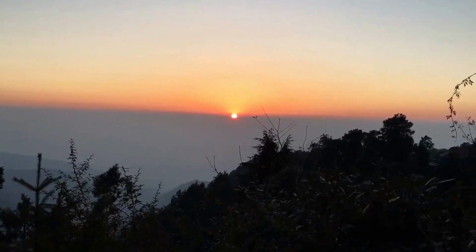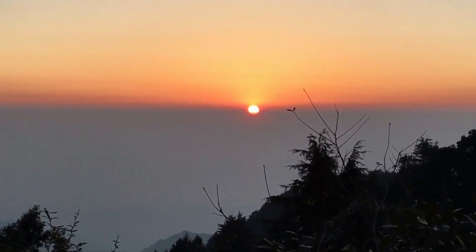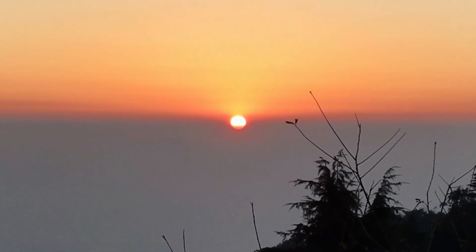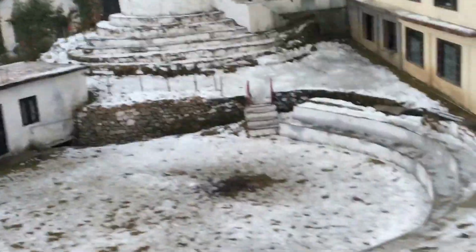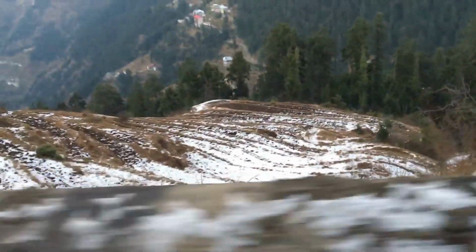Now we decided to take a drive towards Dalhousie above the mountains, and we witnessed this beautiful sunset. And what more, we found snow. A lot more snow. Oh my god, look at that. Wow.